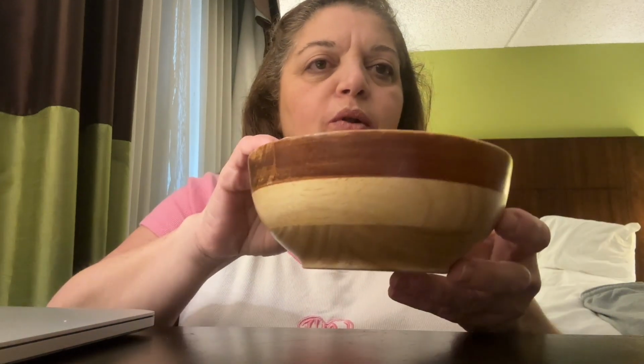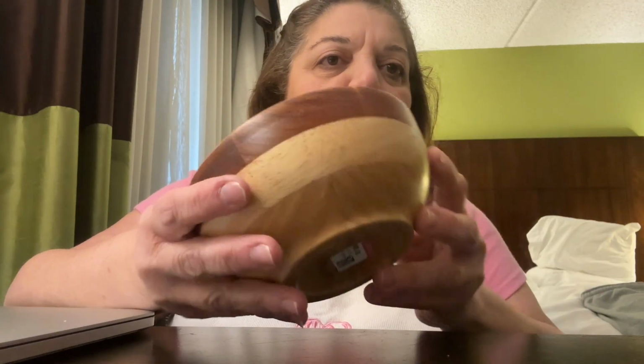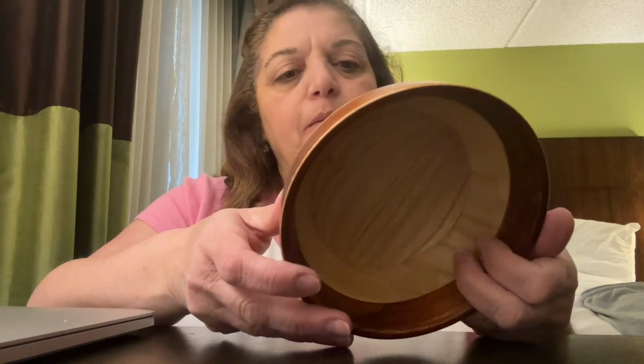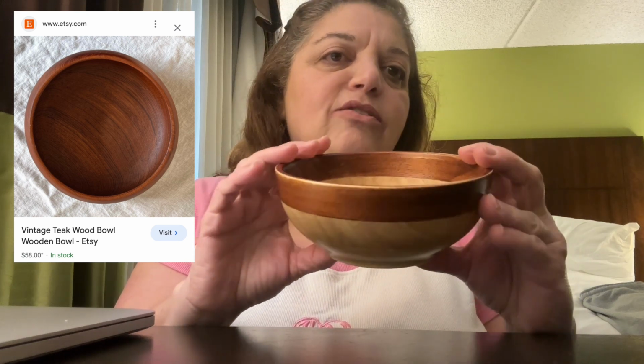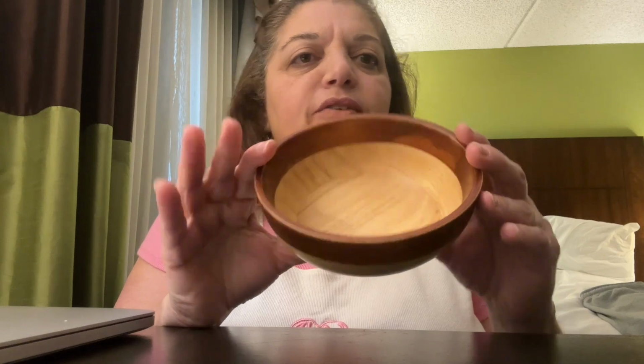Very cute. And then the third and final piece that I picked up is this teakwood bowl. I thought it was very pretty. I could use it in my bedroom, put my jewelry in it, or in the bathroom. It's big enough that you could put your keys in there, put it on a side table. And this was $1.99, but when I looked it up, and I'll put the thing right here, similar bowls like this are valued at $58 or around there. So I would say the value is about $45 to $65.